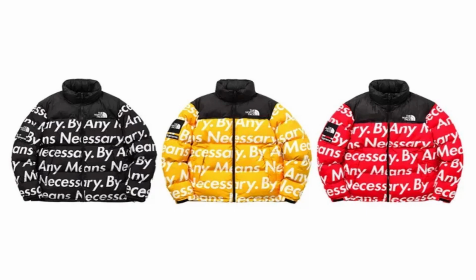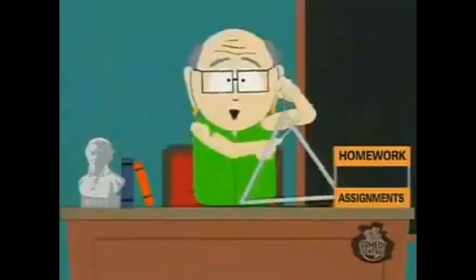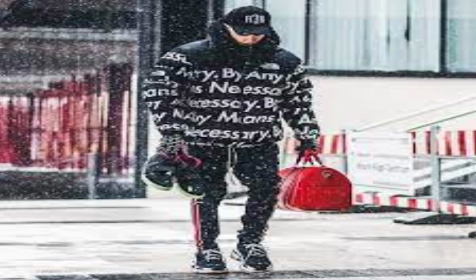This is one of the most popular Supreme North Face collaboration items ever. I believe it came in 3 colorways, a red one, a black one, and also a yellow one. The red and the black one are fire, but the yellow one is definitely the worst one out of the bunch. Very cold jacket nonetheless, but that's going to be it for the number 4 spot.